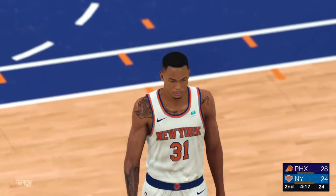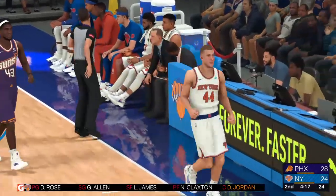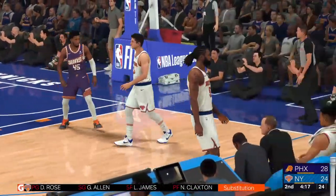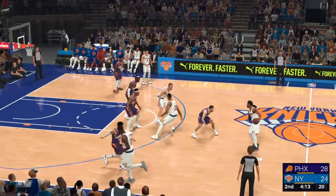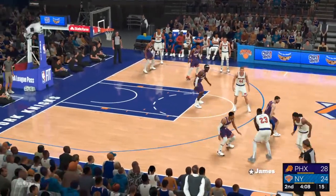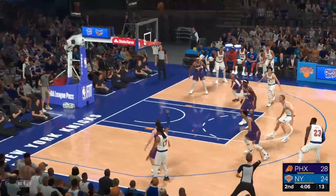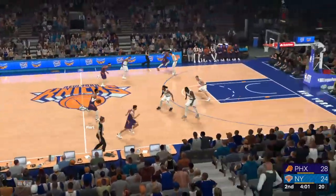And looks like the illegal screen was set. Yep, that's right. That'll get their attention. Beyond the leaning, you could see his feet weren't set on that screen. Easy call. He's just leaning a little bit. You try to get away with it, but boy, the official was all over it. And the Knicks making a change here. Plumlee's checked in. Suns leading by 4.